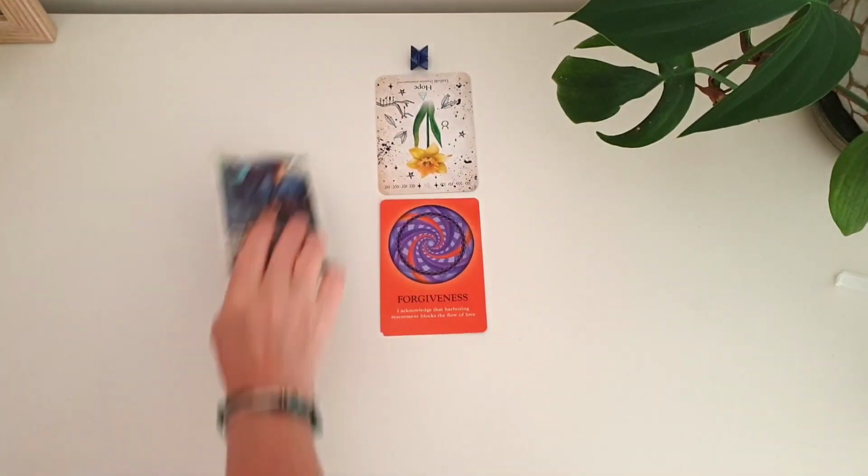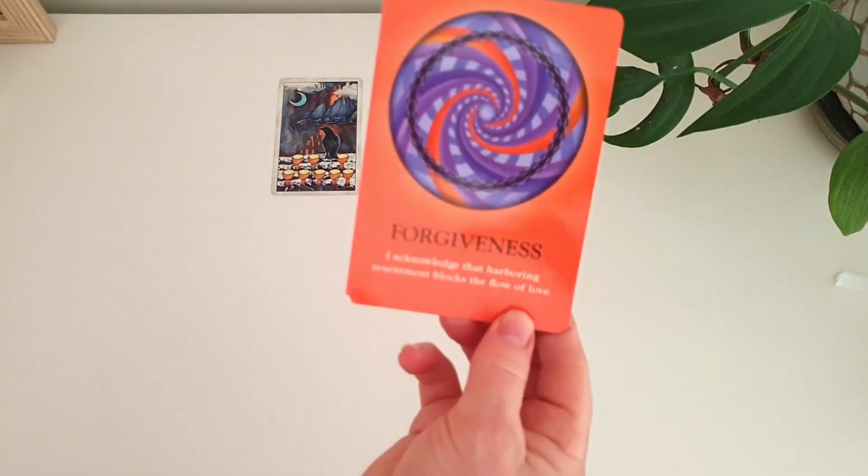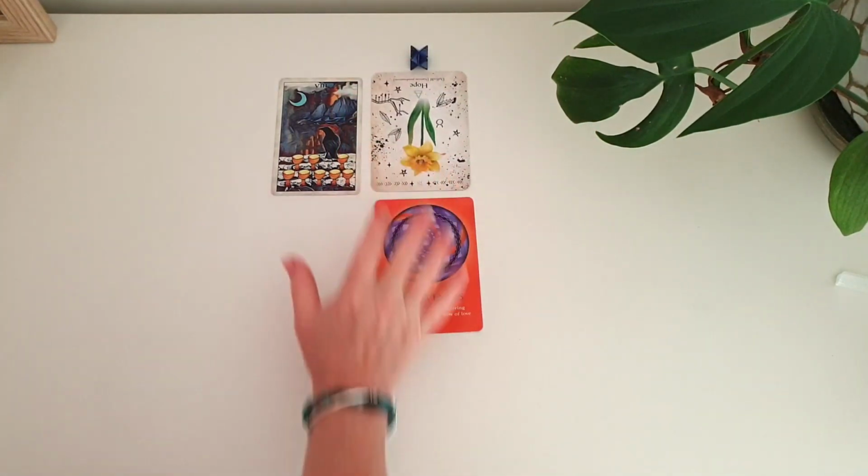We also have the Forgiveness card here. I acknowledge that harboring resentment blocks the flow of love. Well, and I'm being told that I'm in this group.